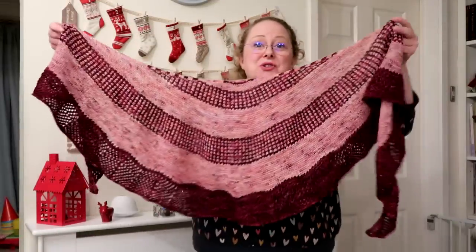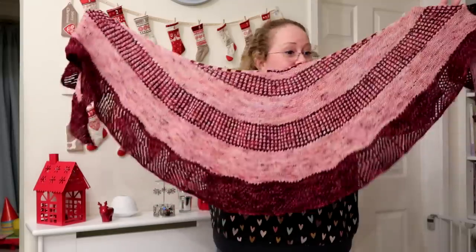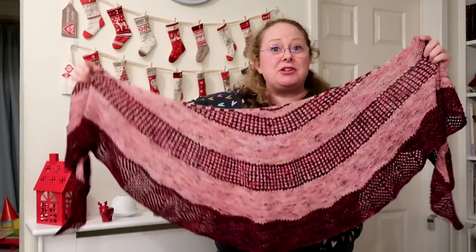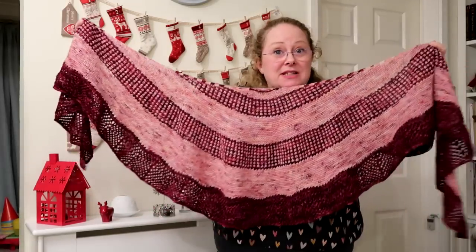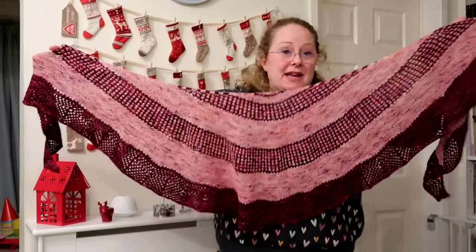So today's shawl is the Different Light shawl by Justina Norkowska, and I love this shawl, it's absolutely gorgeous. So the yarns that I've put together are two colourways from Fruitful Fusion that I got from the East Anglian Fibre Festival last year, and they've knitted up beautifully into this shawl.